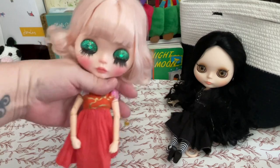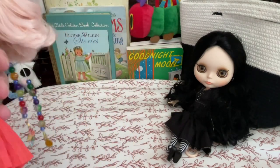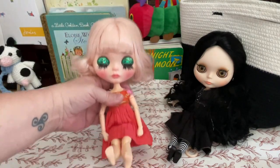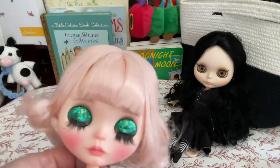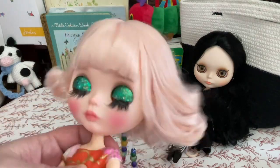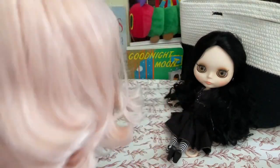Oh my goodness. I'll have her sit. Hold on. Oh, she is so cute. So let's see what her eyes do. She has this short pink hair. It just reminds me so much of my sisters in the 80s.